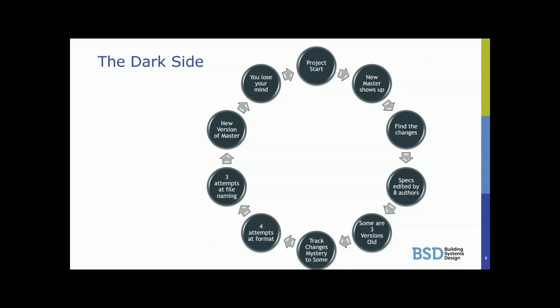And track changes are still a mystery to some. The idea is you click the button and edit, and then you have to click the button off.